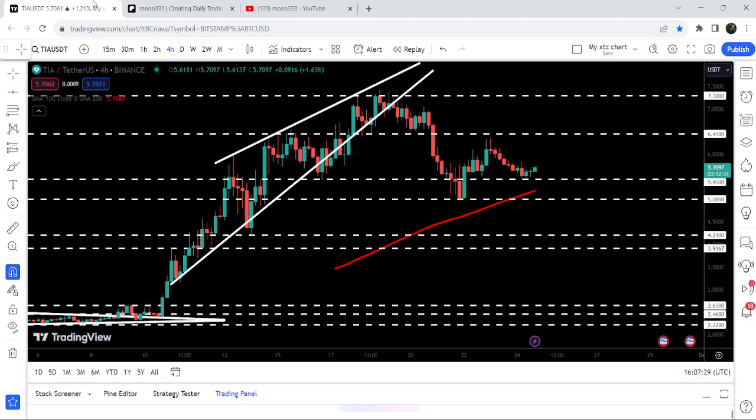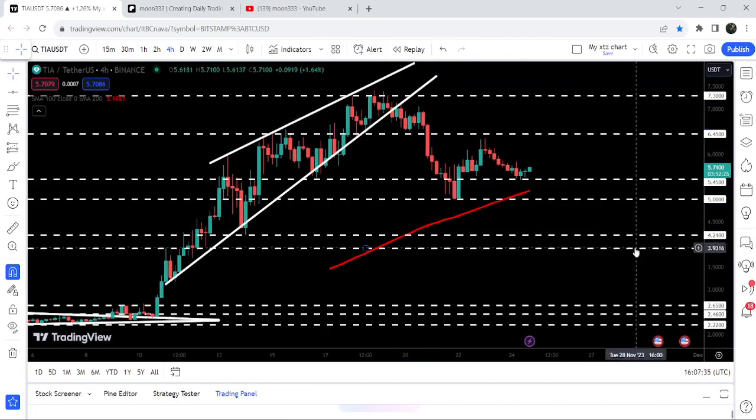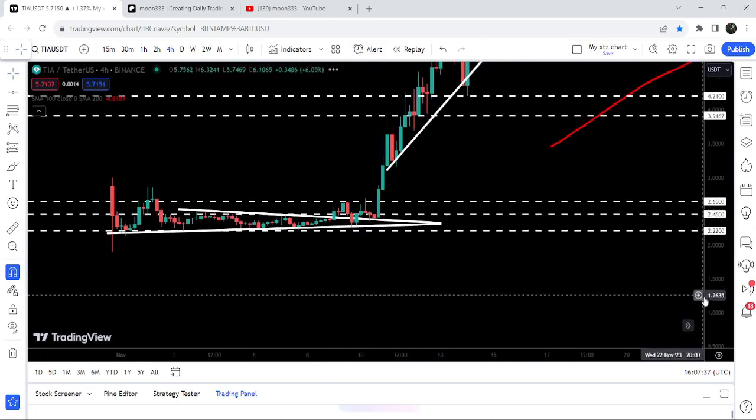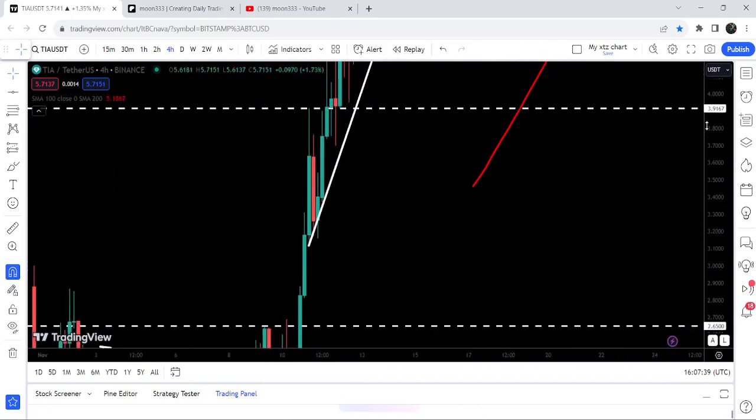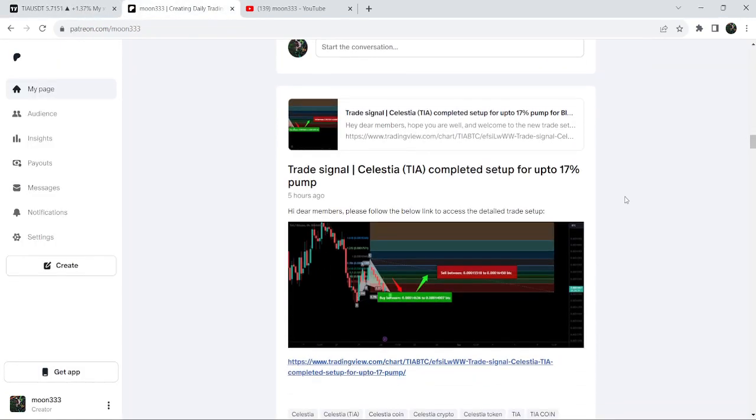In today's video, I would like to show you once again this breakout that has happened on this 4-hour time frame chart from this rising wedge pattern. And before that, we have already broken out this symmetrical triangle as well. And I would also like to share with you my most recent trade signal for TIA that I shared almost 5 hours ago with my members.